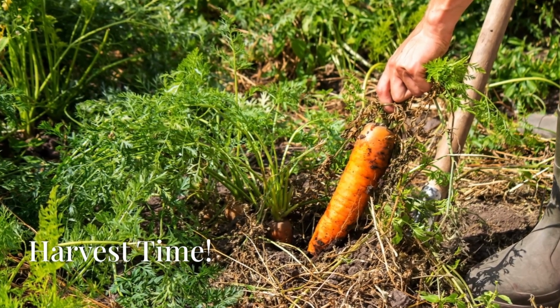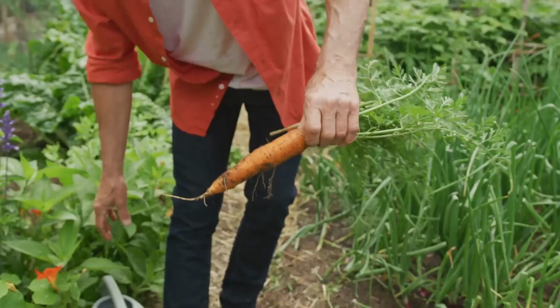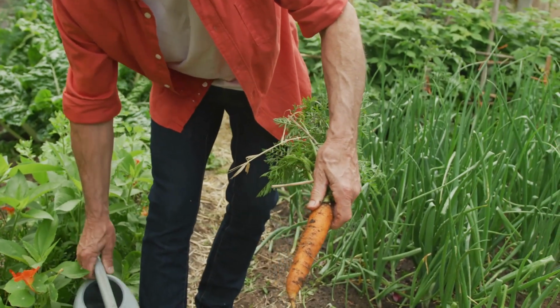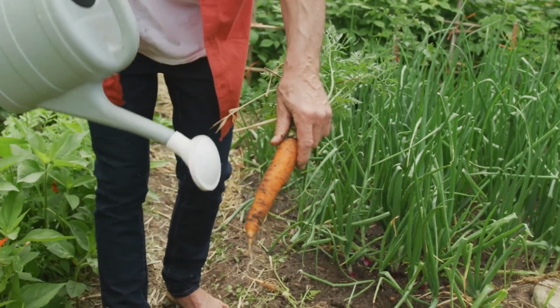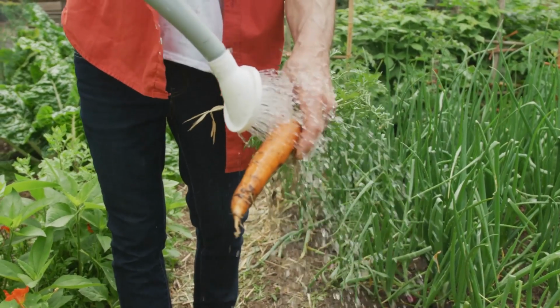Now it's harvest time. This is the culmination of all your hard work and dedication. After weeks of tending, watering, and maybe even having a few pep talks with your carrots, it's time to reap the rewards of your labor. Your patience and care have brought you to this exciting moment.